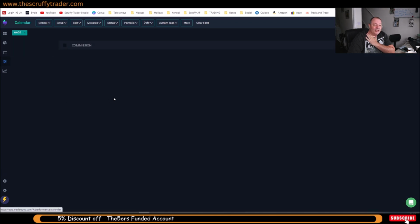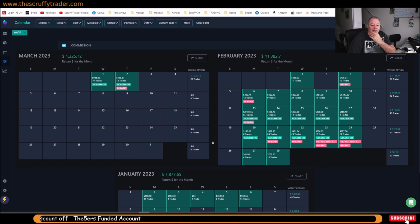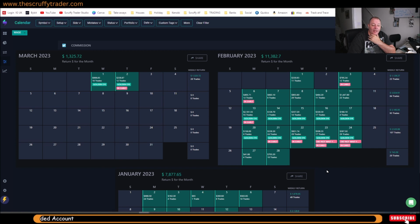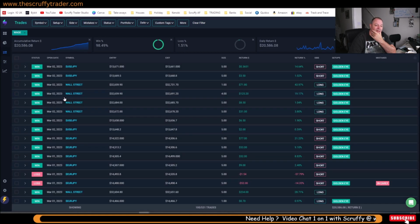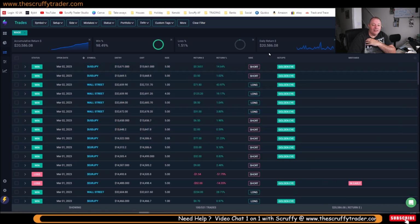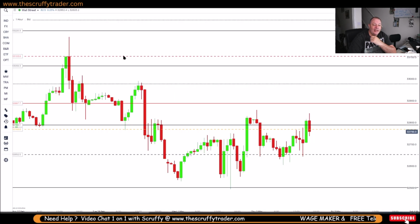But let me pop this calendar on. This is my wage calendar from the 1st of January. It's doing all right. In fact, it's doing really, really well. I've got no complaints with this at all. And if I put my cumulatives on, it should be able to show the trades, I think, for this lot. If I put my cumulative return across my accounts, I'm at 20 grand since the 1st of January. So I'm quite happy with the way that I trade.